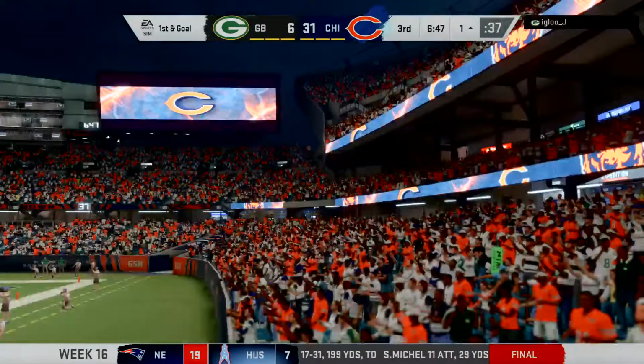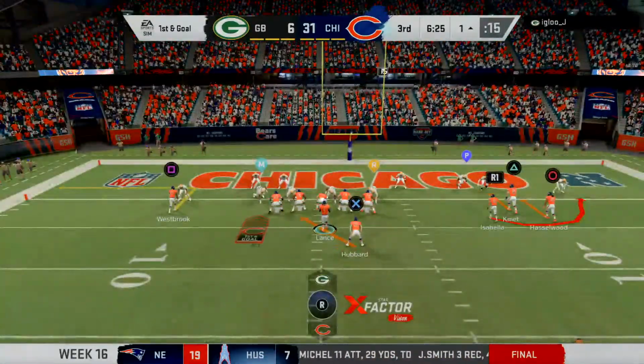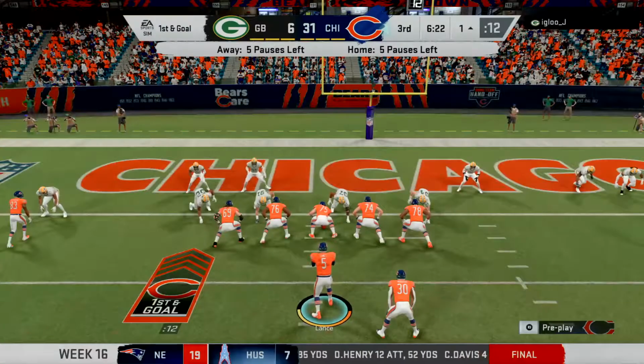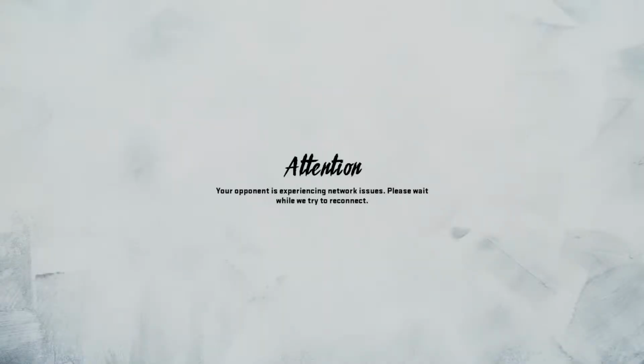A lot to praise on this drive, obviously. I know you're seeing what I'm seeing. Those guys up front, they're getting it done. Doesn't matter what play is called. They are handling their business at the line of scrimmage and dominating right now on this drive.